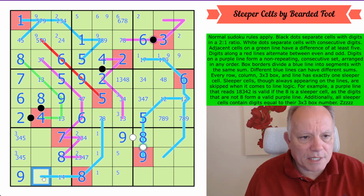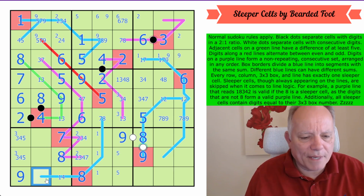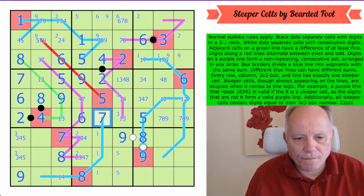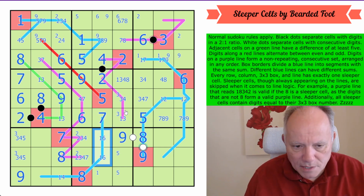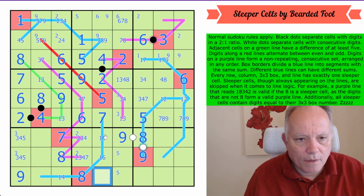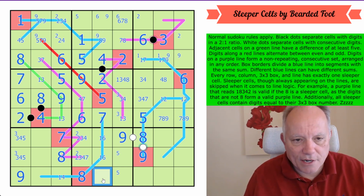Can I rule out 7 from there? Yes. The only positions for 7 up here are here. This can't be 7, and this line can't add up to 8, therefore. So this is a 7. This now is not 4, 3, or 2, 5. It's a 1, 6 pair. This surely is going to be enough. We've got, that's a naked 3 now.